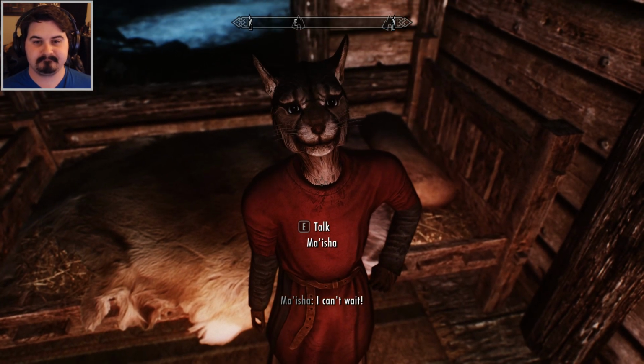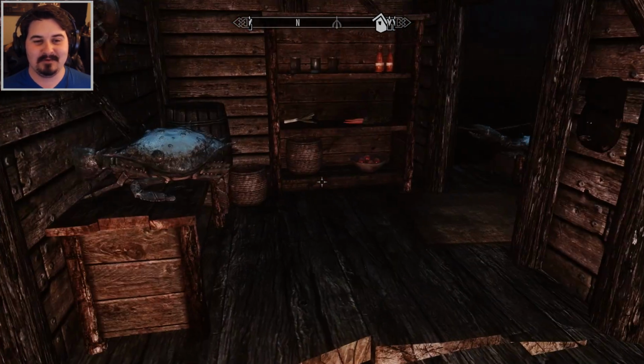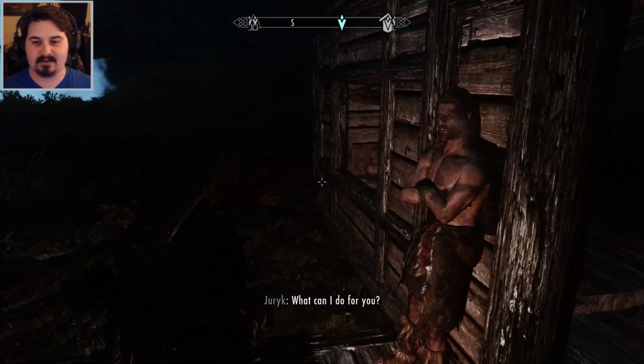I can't wait. Aw, she's so cute. Look at her, so happy. Aw, she's adorable. Mira is gonna protect her. She's not good as a mother, but she's gonna try to be as motherly as she possibly can to protect her.